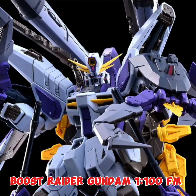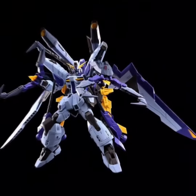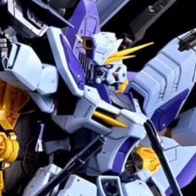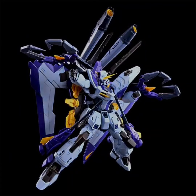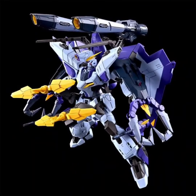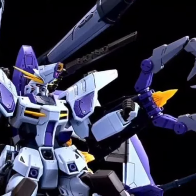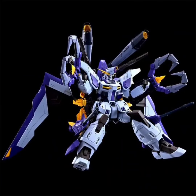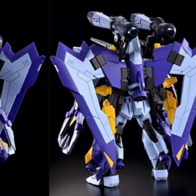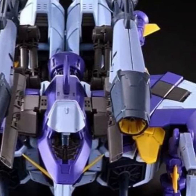Full Mechanics 1 is to 100 Boost Raider Gundam. Pre-order date is to be announced with January 2025 delivery, priced at 2,500 yen. This is a premium Bandai model kit. And since Boost Raider Gundam is a P-Bandai, good luck getting your copy. And this version offers a mobile armor mode transformation.